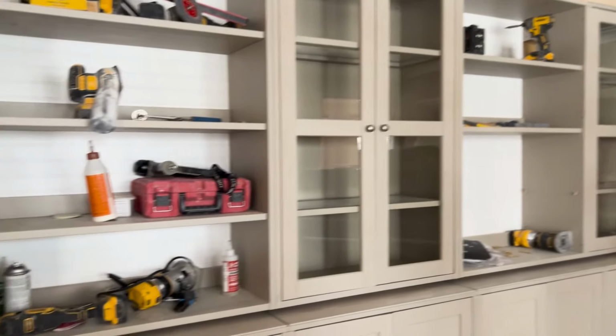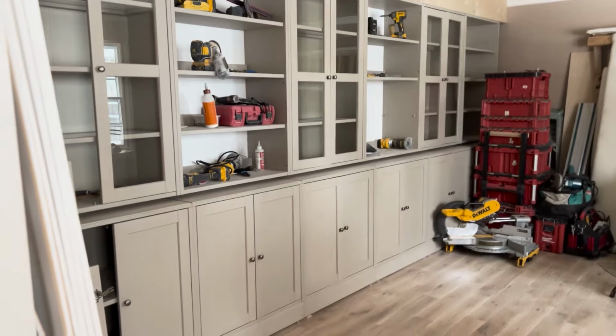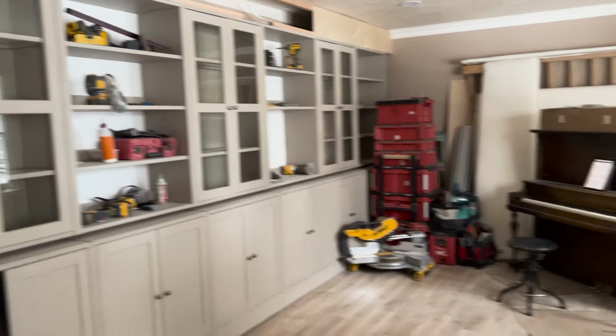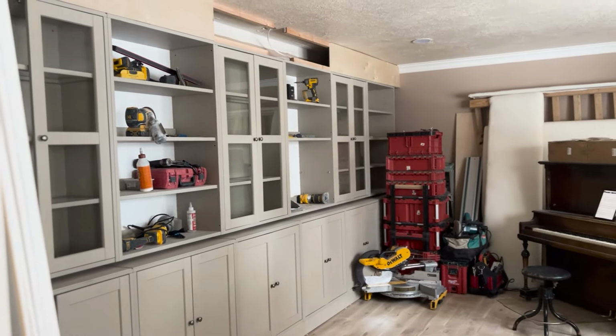And I'll show you guys in a minute the paint colors that I have in mind, but these will be quite bold, kind of like the blue on the outside of the house. I really want them to walk in here and feel like it's an extension of that cottage look that they have outside. Okay, this entryway is turning out to be one of my favorite spots.